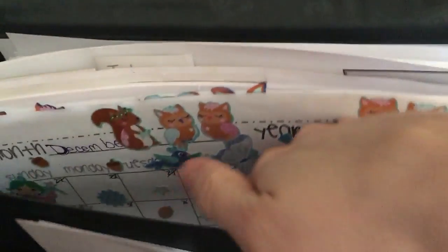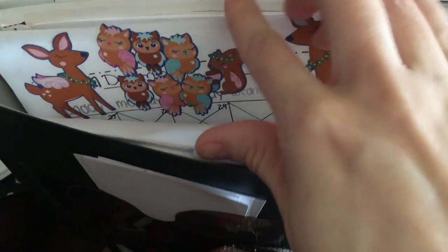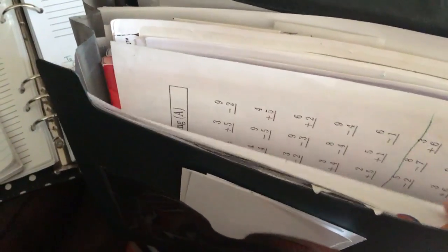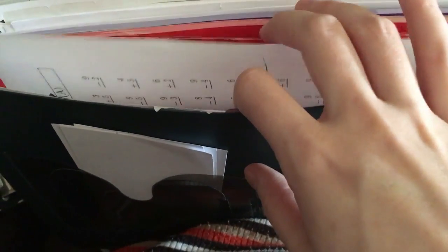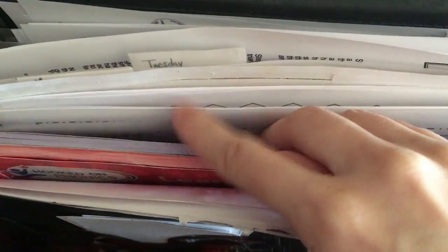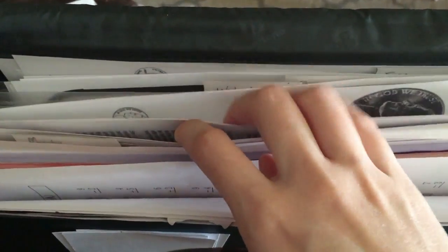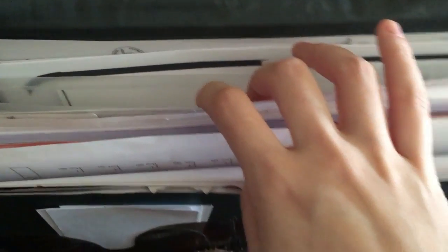I keep anything that we do every day in the front. Like we always do a calendar just so they can mark off a day because they love doing that, and we always decorate it with stickers. They love that part. We do that at the beginning of the month. Any extra pages that I have, I'll stick in the front as well. I have their Hooked on Phonics books, and then any extras, like I said. And then we go into, it has, I think, 5 tabs, and I have them labeled Monday, Tuesday, it's in there somewhere, Wednesday, Thursday, and Friday.